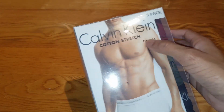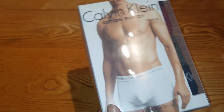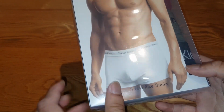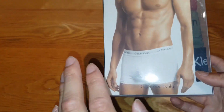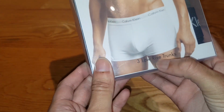So this is the Calvin Klein cotton stretch classic fit. You've got a guy with a 6-pack on there. I don't know why. Don't know who that is. He looks a bit like Ronaldo, but he doesn't. They should actually make it custom to whatever the designs are. These obviously are different colors. That's not even inside of it, so I don't get why they do that. So 3 low-rise trunks. I guess it's less expensive.